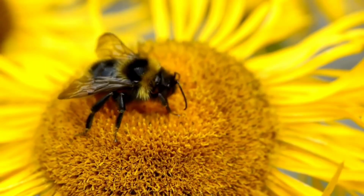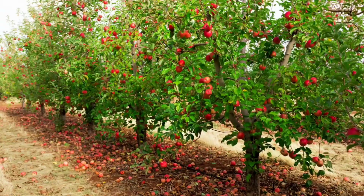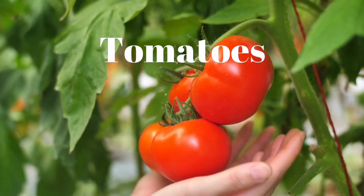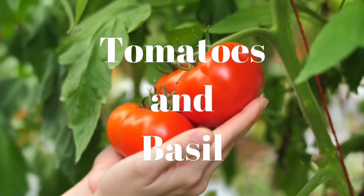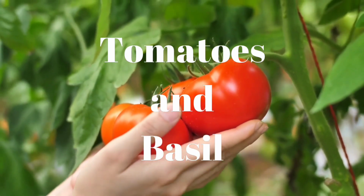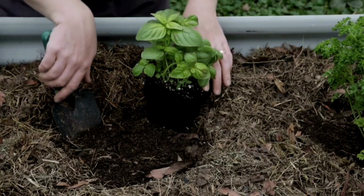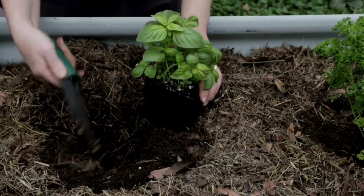Now, let's review 7 amazing examples of companion pairs and guilds that you can try in your own garden. First up, tomatoes and basil. Tomatoes and basil are a classic pair. Basil has been said to repel pests like aphids and whiteflies, while also enhancing the flavor of tomatoes.